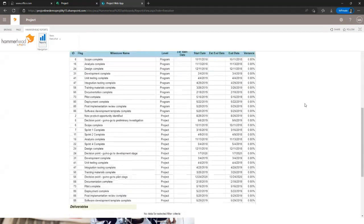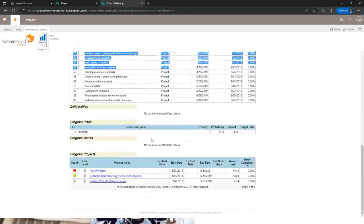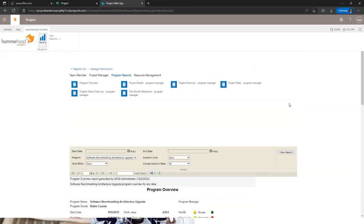And then we can look at the milestones that will go across the program. They're either at a program or a project level. So we really have the delineation between a project and a program here. Then we can look at any program level risks, program level issues, and all the interrelated projects within them and how they're doing. This is a great use case for using that SQL Azure or SQL Data Warehouse to do this kind of reporting.